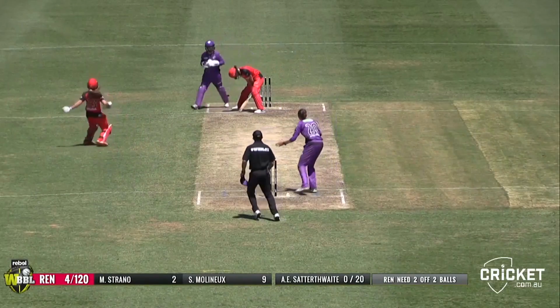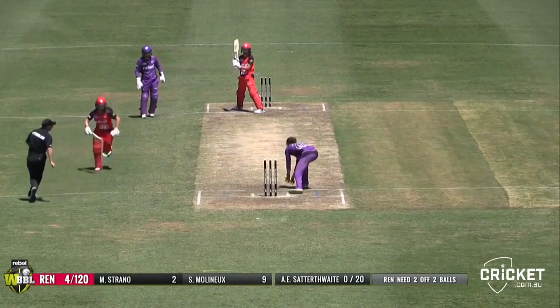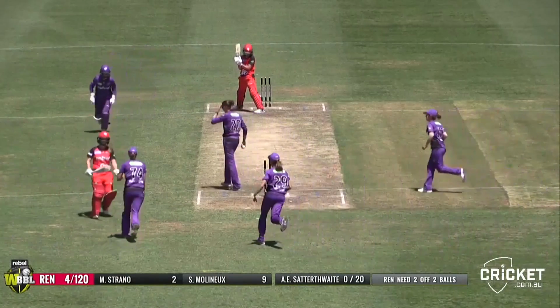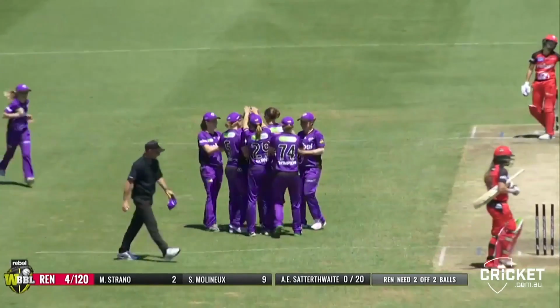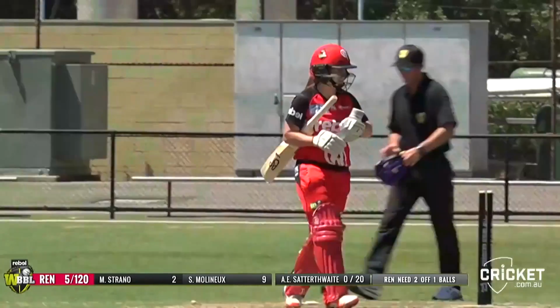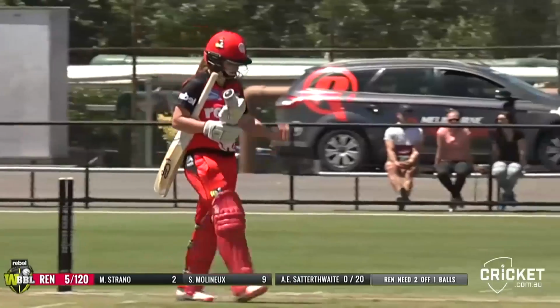Wide. And there's going to be a run out here. That is bizarre. Run out. Sophie Molyneux, what has happened there? She ran, and the batter, Strano, missed the ball and stayed there, and Sophie Molyneux has run out.